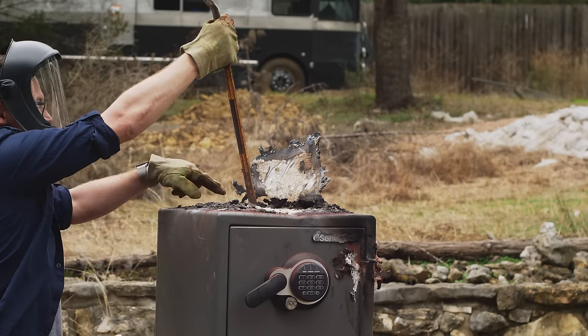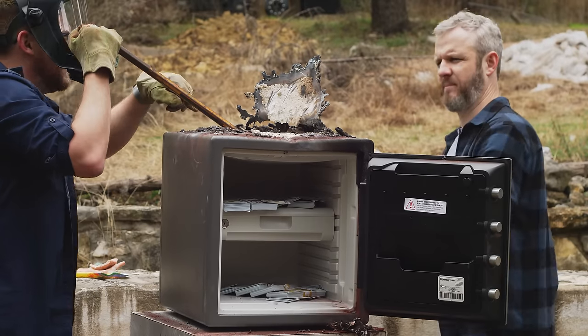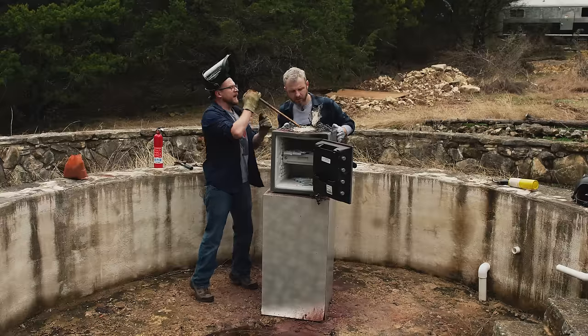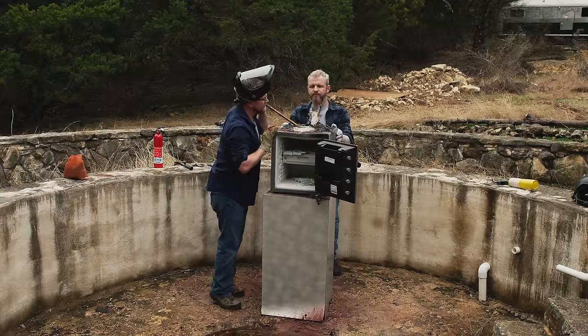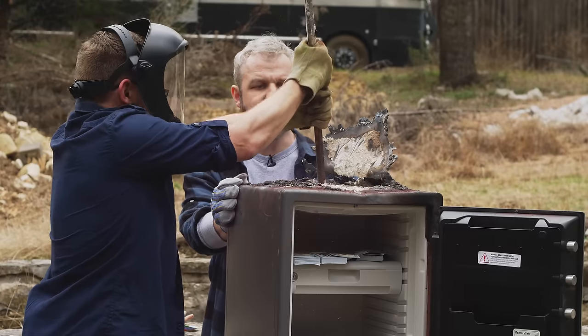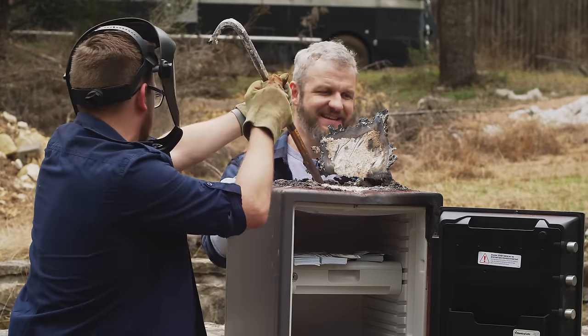I want to come and hold it. It's coming right down in there. Everything in here is just brick. Holy hell, it looks like drywall. Oh, it just breaks right through. That sounds pretty promising. Dude, you can see it trying to bust through.